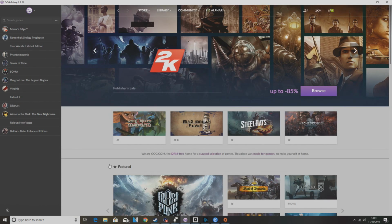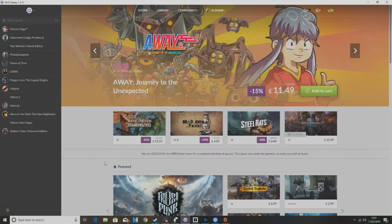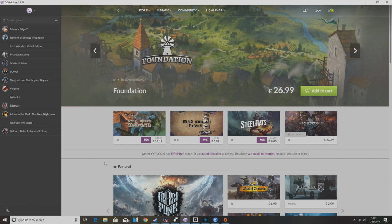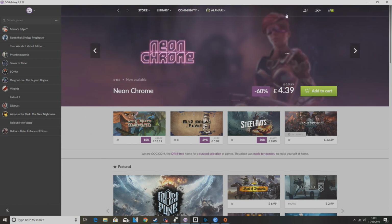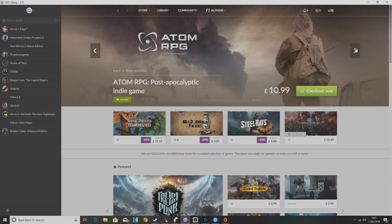The main thing with this though is they focus on being DRM free. So if you don't know what that is, basically if Steam died tomorrow, you would lose access to all your games. Obviously it's not going to happen because Steam's like McDonald's, it isn't going to go down. It might get not as massive in the future, but it's never going to go under. But say if literally, if it did go bankrupt, you would lose access to all your games.